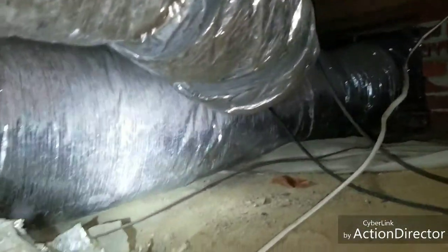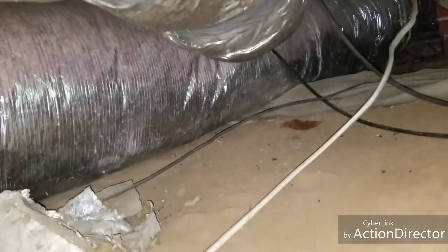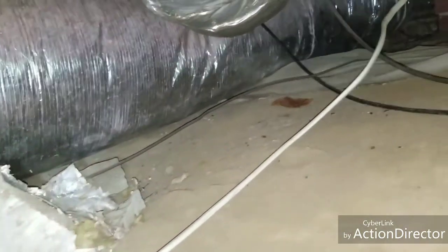As we go down on this end of the house, no problems. Everything is easily accessible under this house. It's pretty tight. You can see the water line again on that duct on the bottom. There's only a couple inches from the ground. And even the supply over there on the other side is touching the ground. And that's not supposed to be.